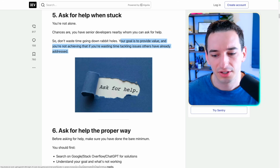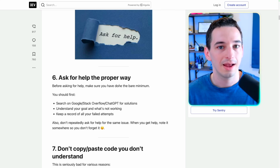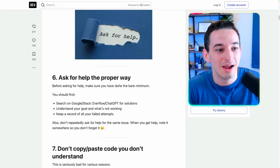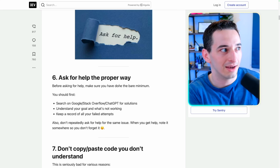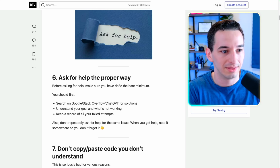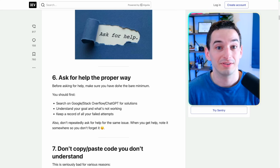Okay, next, ask for help the proper way. So before asking for help, you should have done the bare minimum. Absolutely agree. There's nothing more annoying as a developer than when somebody asks you for help and all they're essentially asking you to do is to do the work for them. When they haven't really tried anything, they're just giving up two minutes in and they haven't done anything.